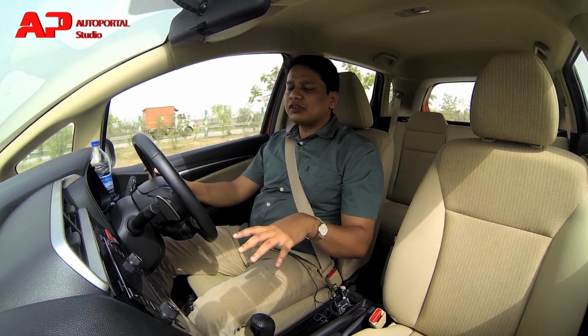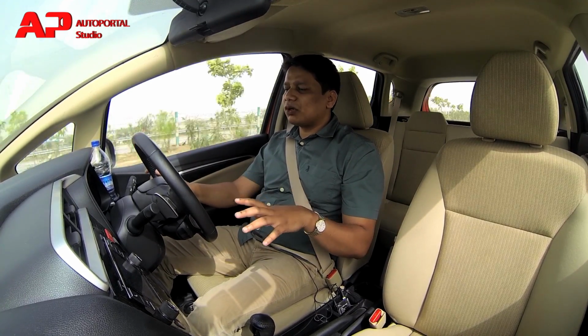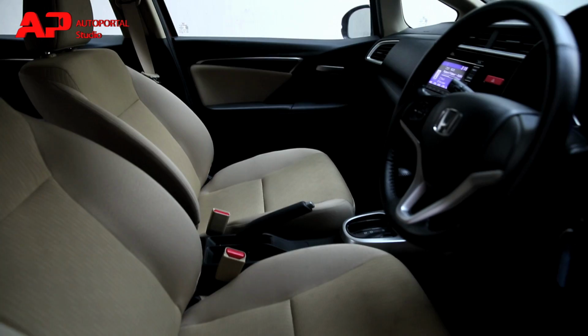Well, the other good point about the Honda Jazz are these seats, especially the ones on the front over here. They offer you very good bolstering for your lower back, and they also have very good support for your under thighs, because remember the seat squab is both long as well as wide, so even the tallest of tall passengers should not have a problem on this car for those longest journeys.